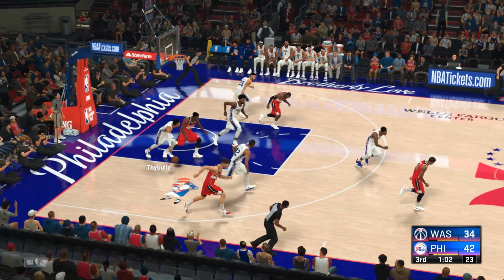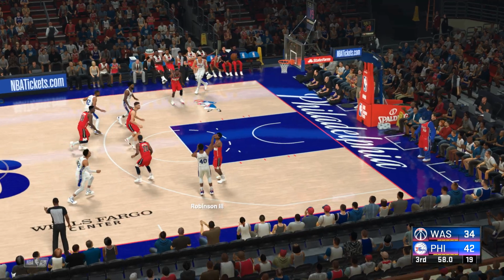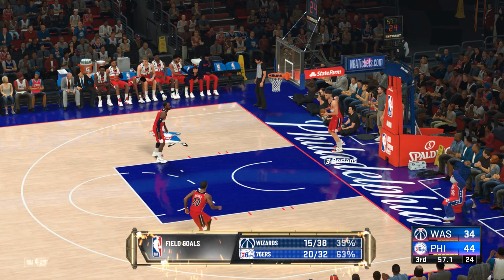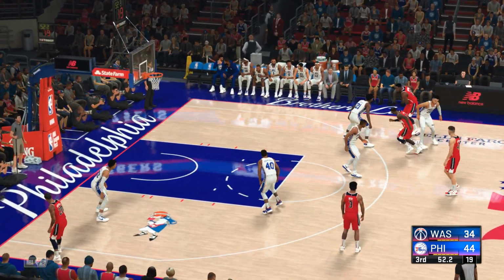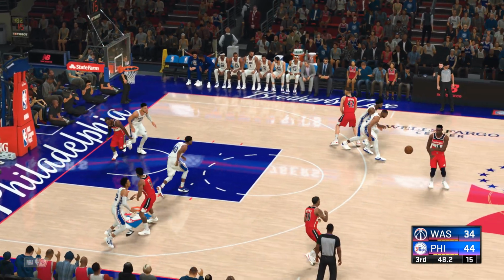And that one is off. Simmons with the defensive effort. Deep two from Robinson. Plenty of room to knock down the shot. Robinson's got his first basket. Wizards trail by 10. They could use a big shot here to get this offense going. Too many empty possessions. Right now, they need a basket.